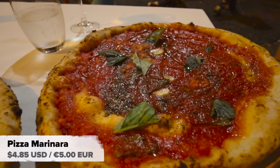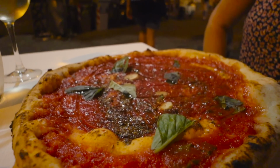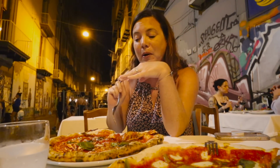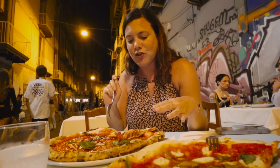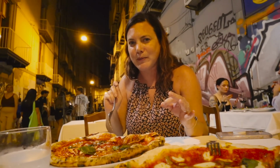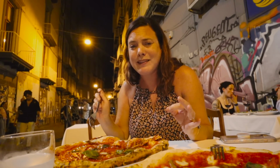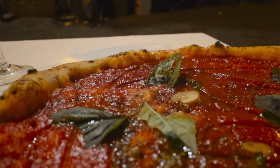Oh my god, you guys. I could literally cry over how good this pizza is. I'm not kidding. This is mind-bogglingly good. I don't even understand how ingredients so simple could be this yummy. I think they just use San Marzano, I don't know if I'm saying that correctly, tomatoes for the sauce. I don't think there's much else in it. Maybe some salt and pepper, maybe I'm wrong there. Again, oregano, garlic, and basil.